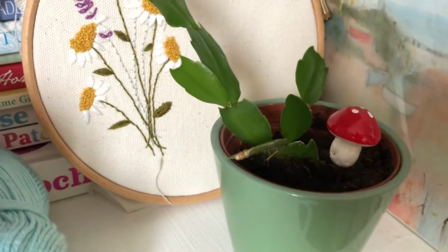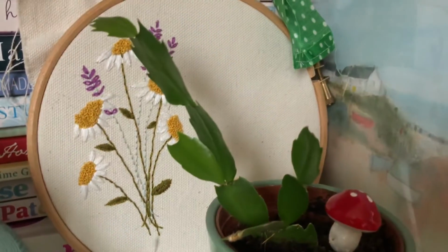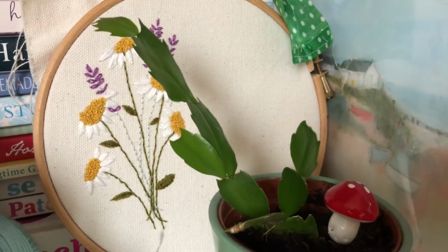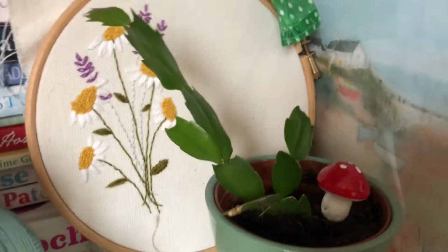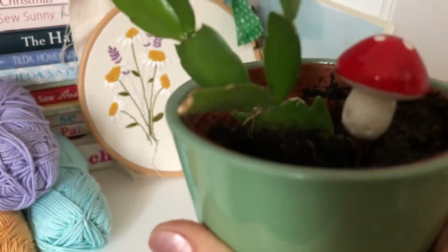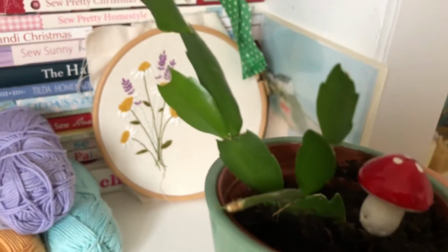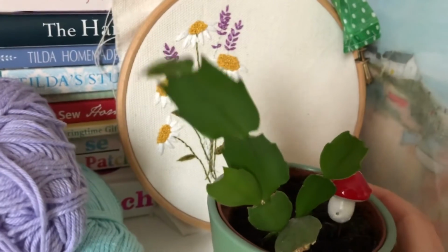This is a baby that I propagated from my, I don't know if it's a Christmas cactus or an Easter cactus. I have got both. But I have just enjoyed watching this one grow and grow and grow. It just starts off as literally one little node at the bottom, and it's grown and grown, and I feel quite protective over this. I feel like it's my baby.